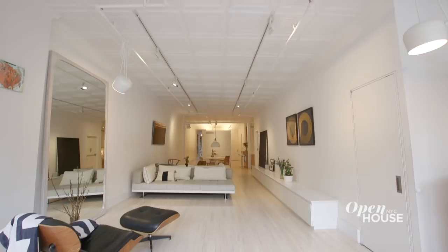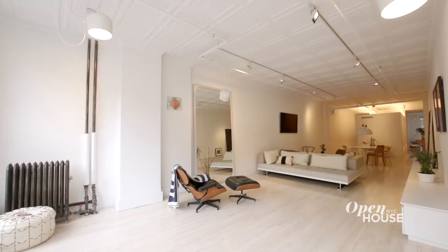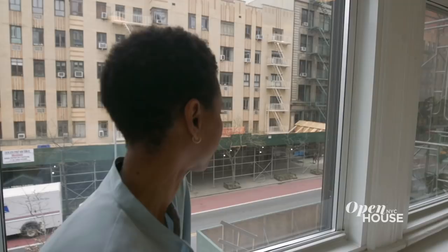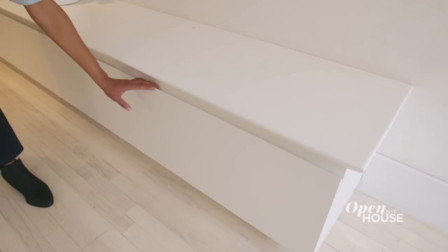Once you get off the elevator, you step right into the wide open living space. The built-ins at the front not only provide much needed storage, but they also provide seating under the wonderful windows where you can sit and enjoy views of the city below. On the outside of the built-ins, they all look uniform, but each is customized to whatever is going inside.